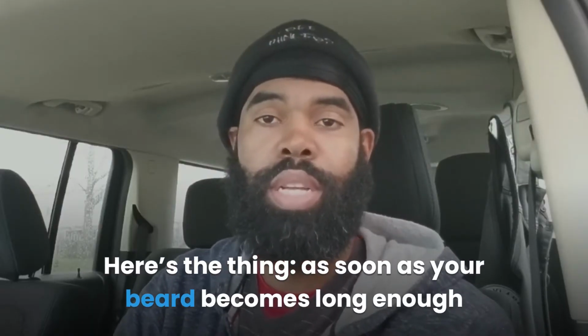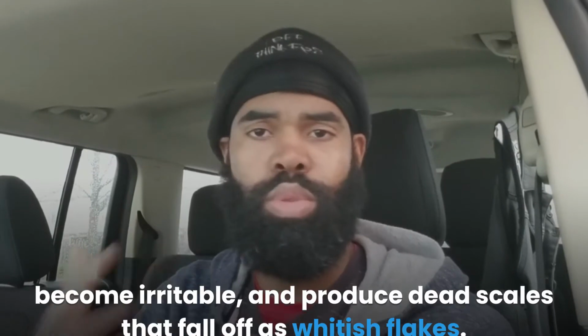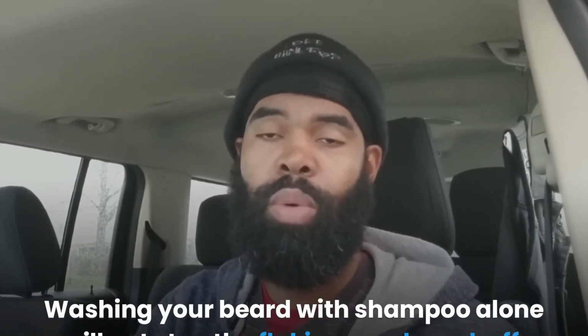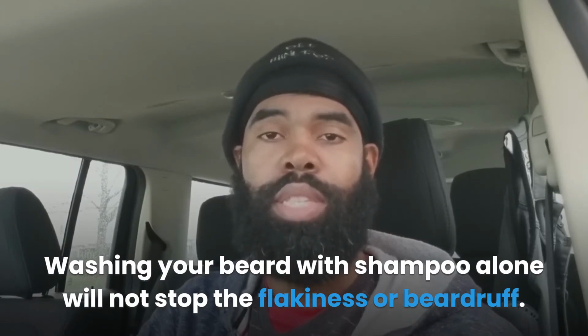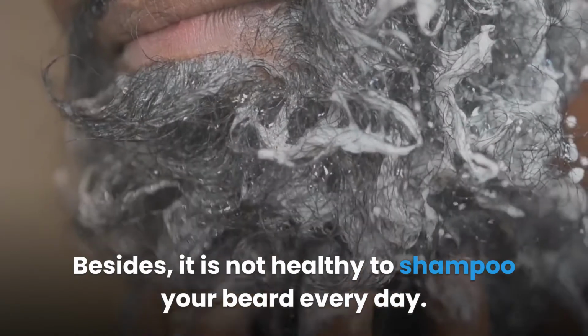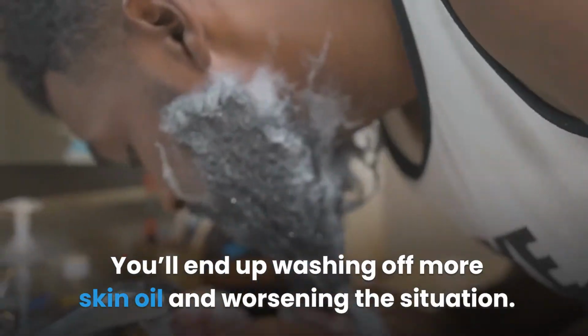Here's the thing. As soon as your beard becomes long enough and has soaked up more than a fair share of sebum, your skin will start to dry out, become irritable, and produce dead scales that fall off as whitish flakes. Washing your beard with shampoo alone will not stop the flakiness or beard rough. Besides, it is not healthy to shampoo your beard every day. You'll end up washing off more skin oil and worsening the situation.